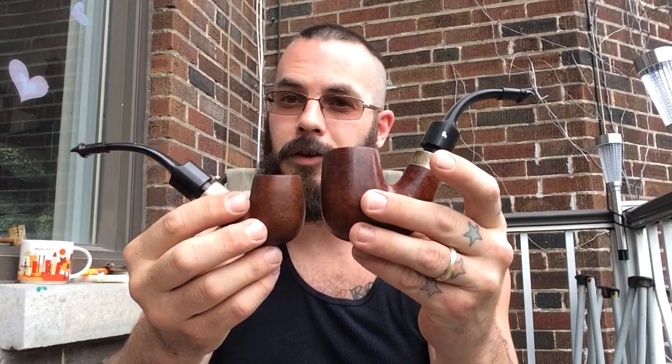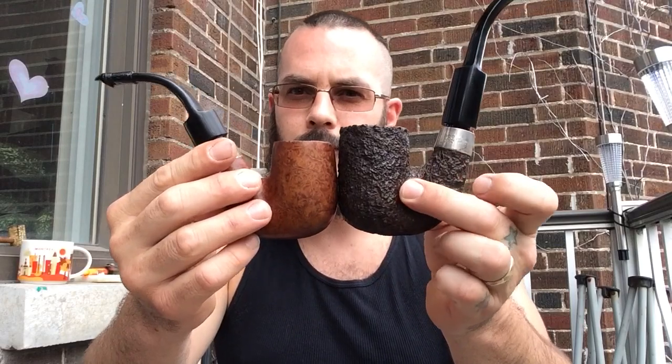So, like I said, relativity. It's a relatively big pipe. Not so much. This is a relatively big pipe compared to the old house pipe, and this doesn't look so big anymore. Brilliant. Very perceptive, Mark.